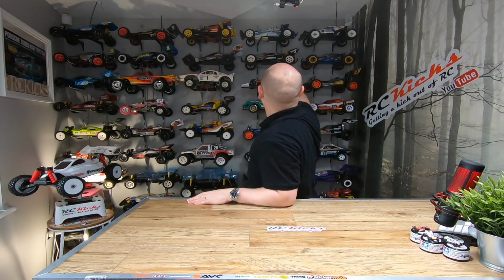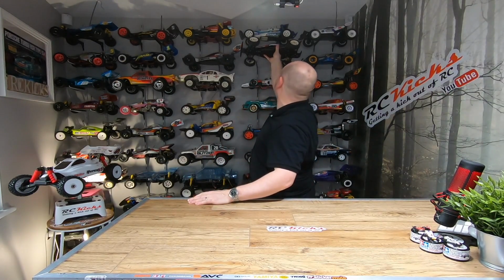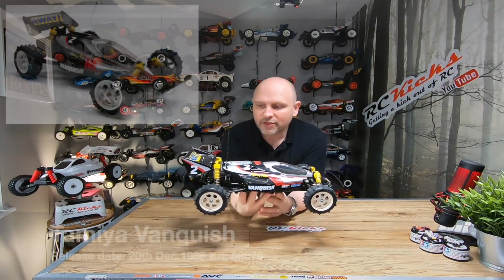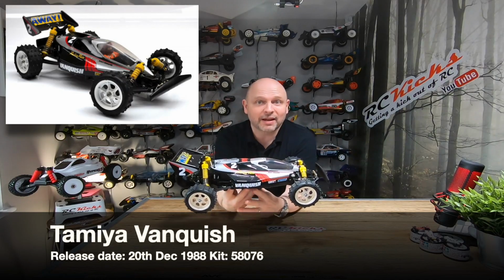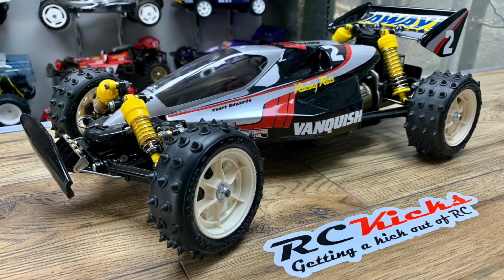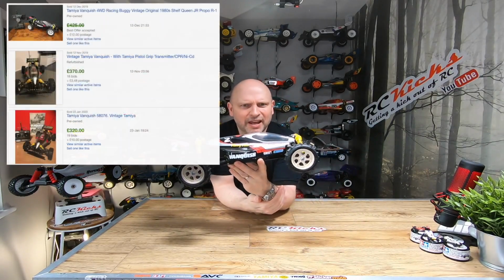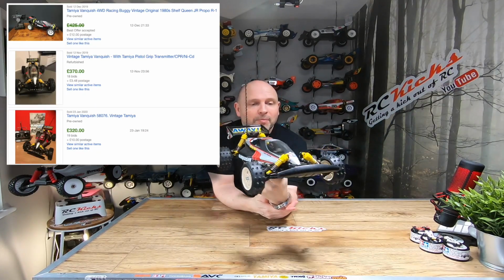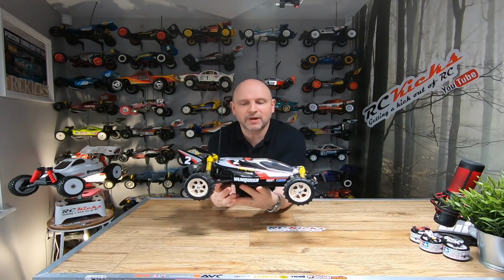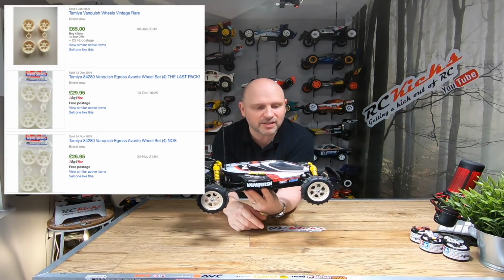Another car that I think is going to increase in value and is quite expensive already is the Vanquish. This car, I cannot see Tamiya reproducing. Prices are creeping up quite a lot on these already, especially in good condition. Mint ones are now starting to sell for some pretty heavy money. Parts are very difficult to come by. Bumpers, very difficult to come by. Wheels, they're around, but they're expensive.